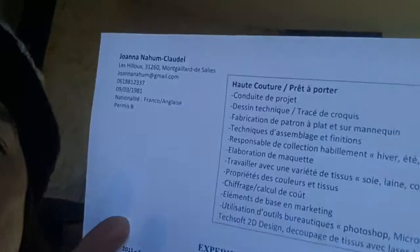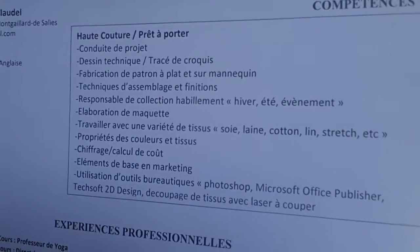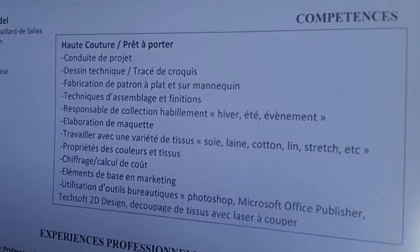And then at the very top, if you're going for a fashion job, then you need to tell them what your specific competencies and skills are in that realm. So we put that in a box right at the top, and we found lots of very specific phrases that were related to fashion and the things that I could do in fashion.